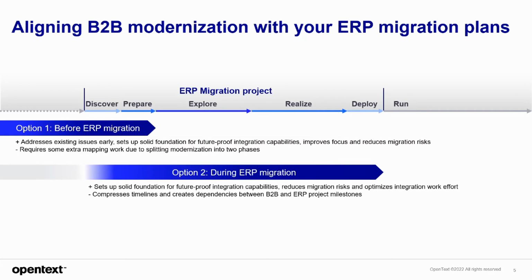Now, the second option is really to synchronize both modernizations and do them at the same time. So developing new integrations for the new ERP and retiring the old integration platform as the old ERP system is decommissioned. And this option also enables the new ERP system to leverage modern integration capabilities and addresses any issues as the connections are migrated. This is also likely the most cost-effective approach, since all the integration work is done all at once, so you don't have duplication of that work. And the potential drawback really is that you do create dependencies and compress the timeline for both projects, so it does require careful coordination and project management between the different teams that are working on these projects.